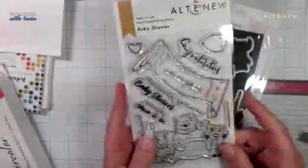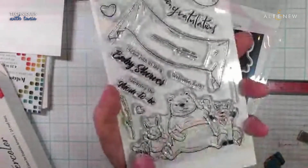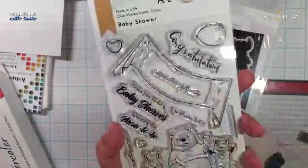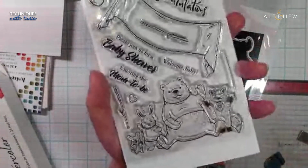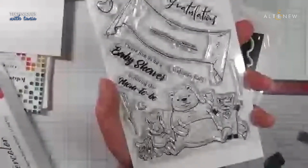So what's adorable about this stamp set is that you see all of these little cute, adorable critters here. And you have this banner that they can hold. And this has congratulations and baby shower and mom to be. But I thought this would be so adorable for a birthday card. And we're going to be kind of playing around and look at some different ones as well.